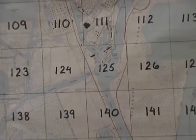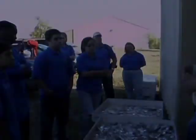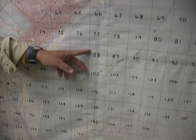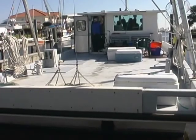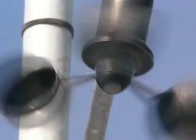The computer tells us where to go. We have our systems divided up into grids. They're blocks, 1 degree of latitude by 1 degree of longitude, and each of them are numbered. After the computer randomly decides which grid the researchers will take their samples from, the fishermen go to their designated area and use all kinds of different equipment on the boat to bring in their catch.